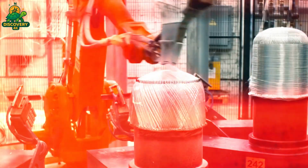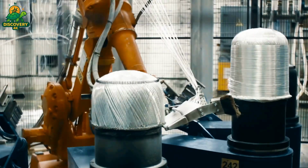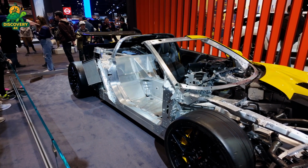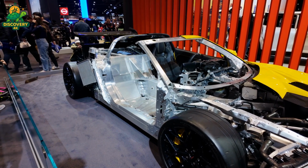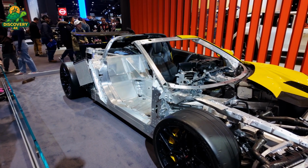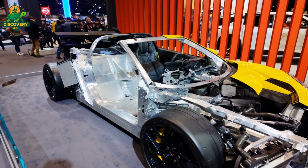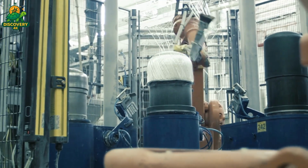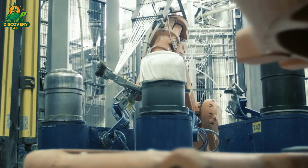Then there's carbon fiber, the crown jewel of motorsport engineering. Light as plastic, strong as steel. When layered and cured properly, it forms a rigid monocoque shell that absorbs impact and resists flex under extreme pressure. But carbon isn't easy. Each fiber must be laid by hand or guided by automated robots, layer by layer, according to strict orientation patterns. Then it's baked under vacuum and pressure in an autoclave to form a single, seamless piece.